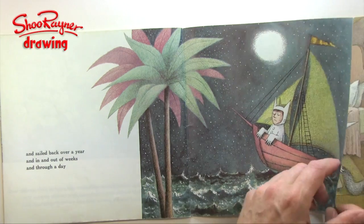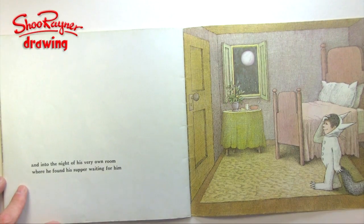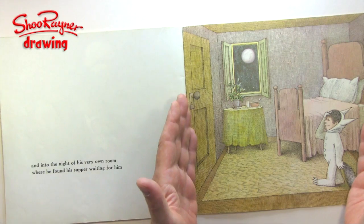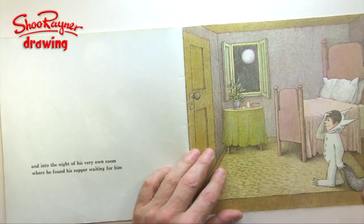He's sailed back over a year and in and out of weeks and through a day until he gets back to his bedroom. And we're back to reality. It's come right the way across again. The picture has come over. We got text, we got the picture, we got reality.